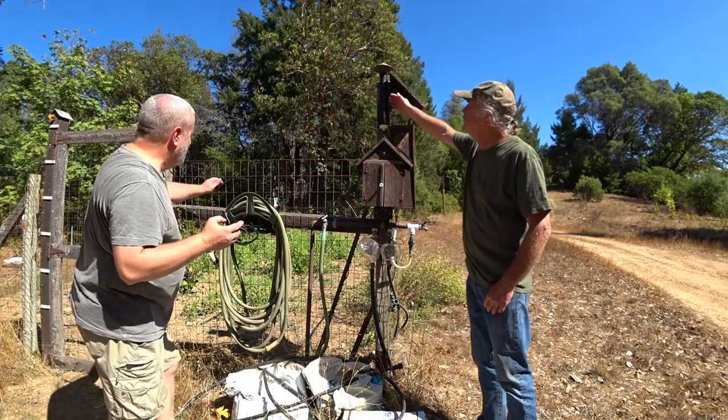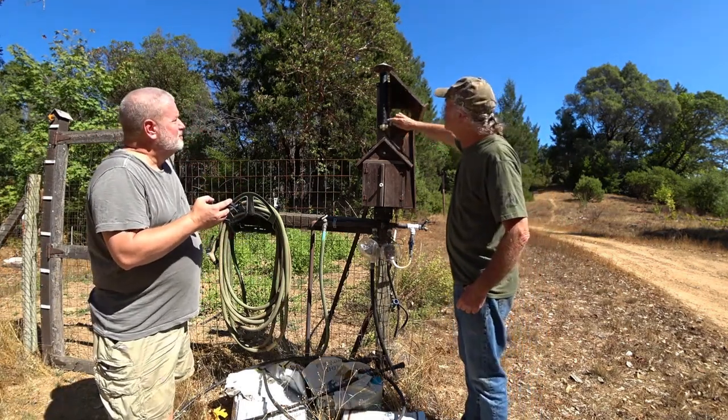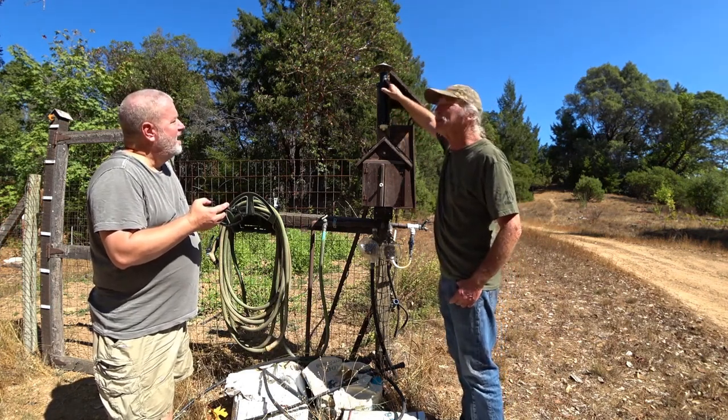Alright, this is a water gauge. It's not working right at the moment because there's no water in the tank. But if there were, this would indicate the level in the tank. And if the pump were running, filling the tank, this light right here would be on.